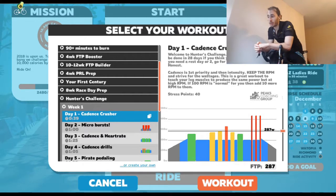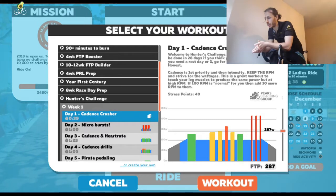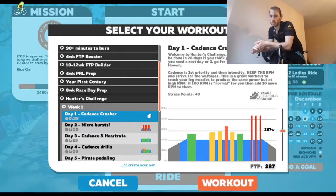So week 1, day 1, Cadence Crusher. Basically this is going to be a 39-minute workout, doing all different power zones of training, trying to increase the cadence. So if your normal cadence is 90, I'm going to try and keep about 100 RPM whilst holding the same kind of power.